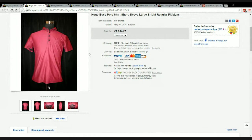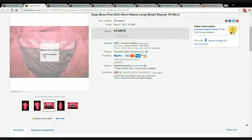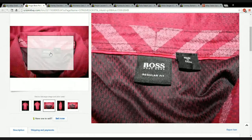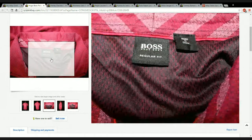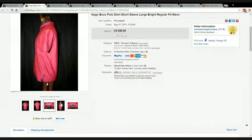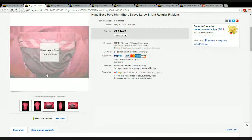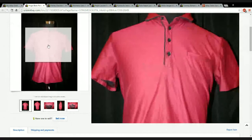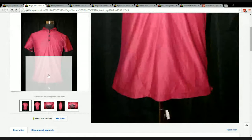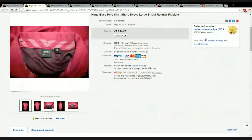Next up is a very nice looking Hugo Boss polo shirt. Hugo Boss does okay for me. I thought it was more expensive than, more a quick sell than I thought. Sometimes I have to sit on this. This actually sold quicker than other Hugo Boss stuff I picked up. I think I sold this in less than a week for $20. Just a nice polo shirt. It really had a nice color to it, a nice sheen to it. It's kind of shiny. Nice looking shirt. It was a size large, regular fit.